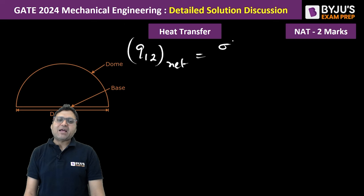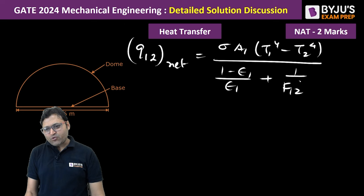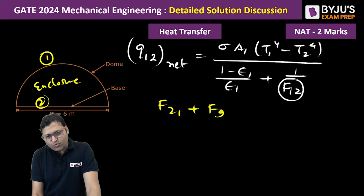if we multiply and divide, multiply the numerator and denominator with A1, it will be sigma A1 (T1 to the power 4 minus T2 to the power 4) upon (1 minus epsilon 1) upon epsilon 1 plus 1 upon F1 to 2. Now, how to find out the value of F1 to 2? This is surface 1, this is 2, this is an enclosure. So F2 to 1 plus F2 to 2 is equal to 1. That is the enclosure theorem.